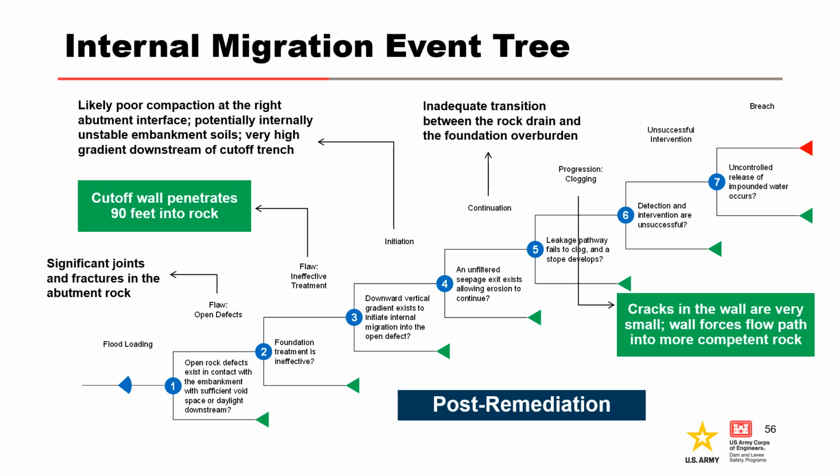In the post-remediation condition, the concrete wall fully cuts off and eliminates the failure path. Where there is cracking in the wall, the cracks were less than 1/4 of an inch, which would be very likely to clog given the sandy gradation of the embankment material. For potential pathways beneath the wall, the flow path would have to go 90 feet down to get around the bottom of the wall, and it would have to progress through much more competent rock. As such, this pathway has significantly lower risk.